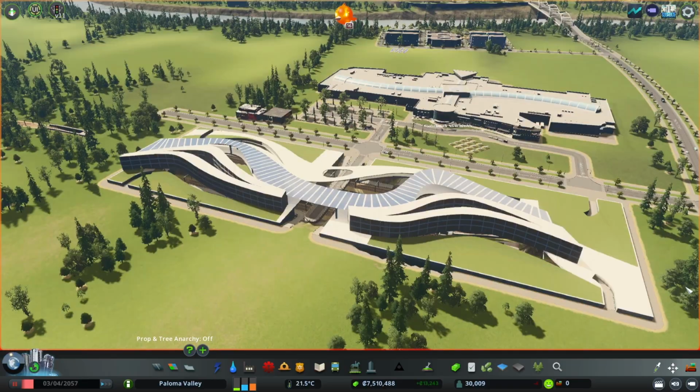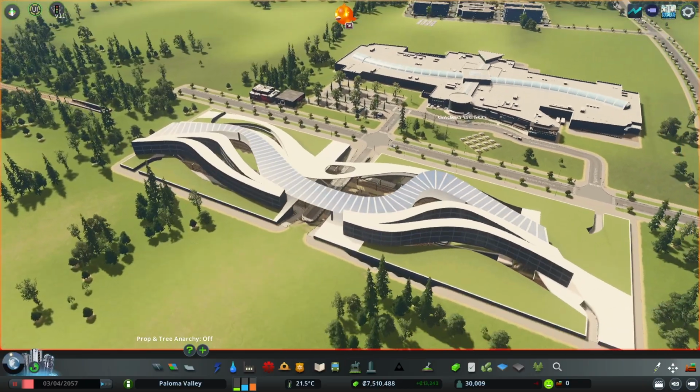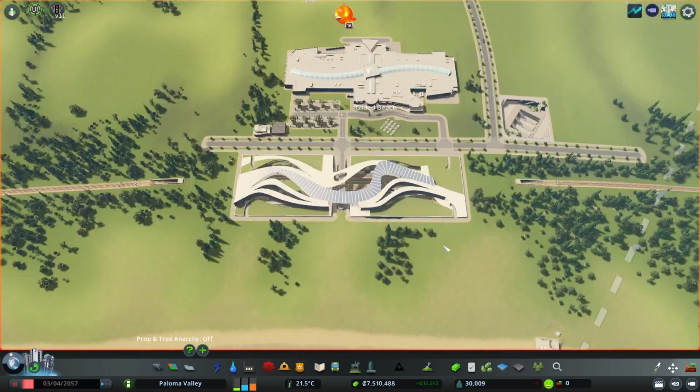So I've just tried to get this train station to work, but I think the asset might actually be broken because I can no longer even find the page for it on the workshop. So I'm going to remove it and replace it with a different one.